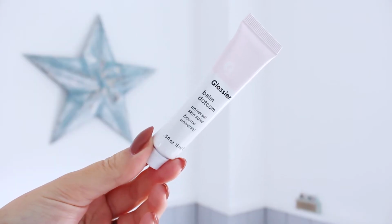This is probably my favourite lip balm that I've ever tried, and I don't often use lip balms because I hate the ones that are really gloopy and sticky, and sometimes I feel like they don't do anything. This one is so comfortable. When it comes out of the tube, it reminds me of the texture of Vaseline, but once it's been on the lips for a few minutes, it just blends in and melts down, and it's really comfortable to wear.